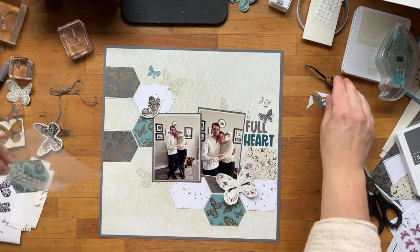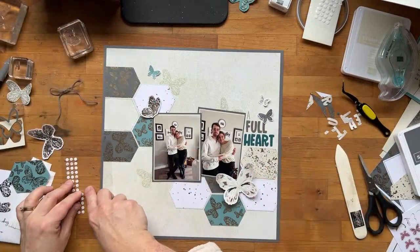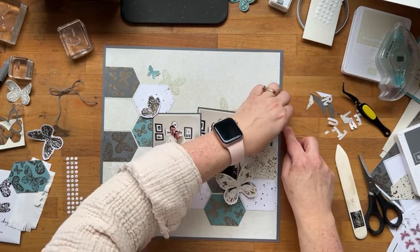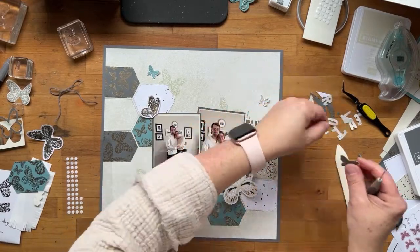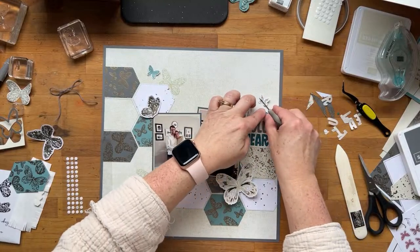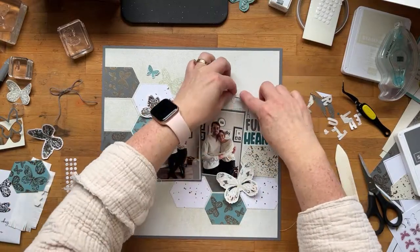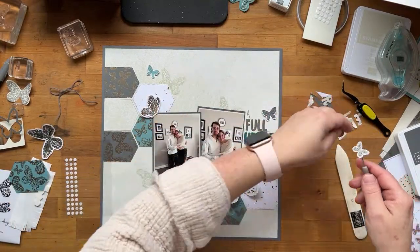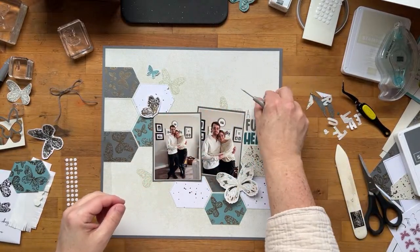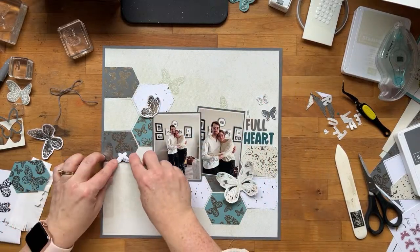Let's see. Okay, let's stick our butterflies down. I'm going to use just some mini glue dots. So the mini glue dots that come in our paper pumpkin kits, they come just in a sheet and you just peel off the backing. Peel them off the sheet and then peel off the backing. And I'm just putting a mini glue dot in the center of each so that those wings can come off the page.